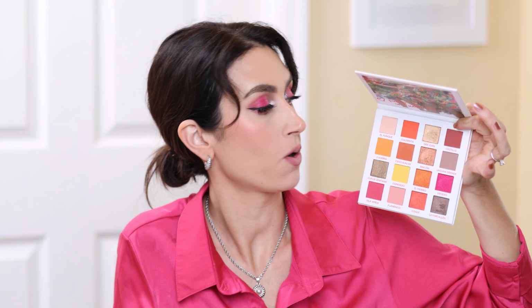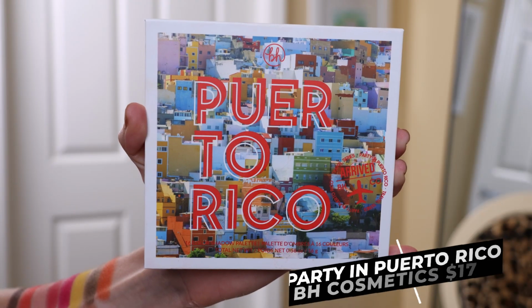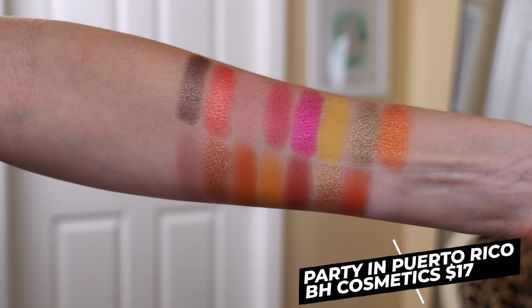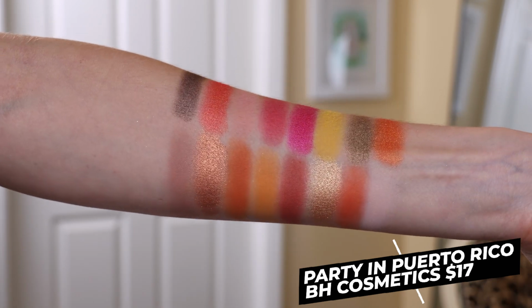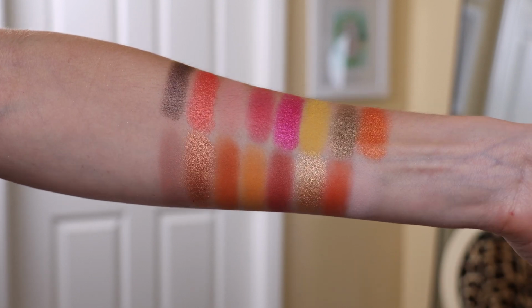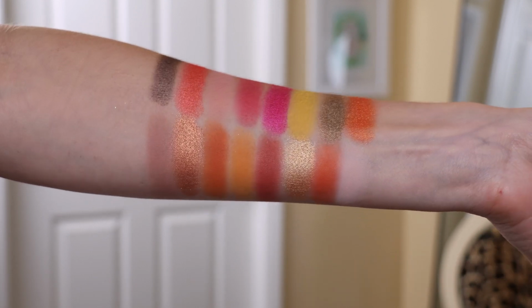So I feel like the quality on this one is slightly less than this one. I like the color story more on this one because there's more variety. Obviously, there's more pans, so you are probably more likely to get more variety. I feel like the matte shades in this are not super pigmented. They are very buildable, which I think is usually good for a very colorful type of shadow. I'd rather it be buildable than so pigmented that it's hard to blend and it's hard to deal with. But I will say these shadows are very, very buildable.